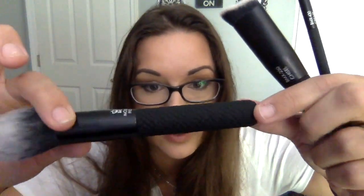What are these? What is the brand? What are you called? Mod Pro? Moda Pro? Never heard of them, but I like it already. Look at this. Okay, the brushes are so stinking soft. But look at this, it's got these nice handles that you have a good grip on.